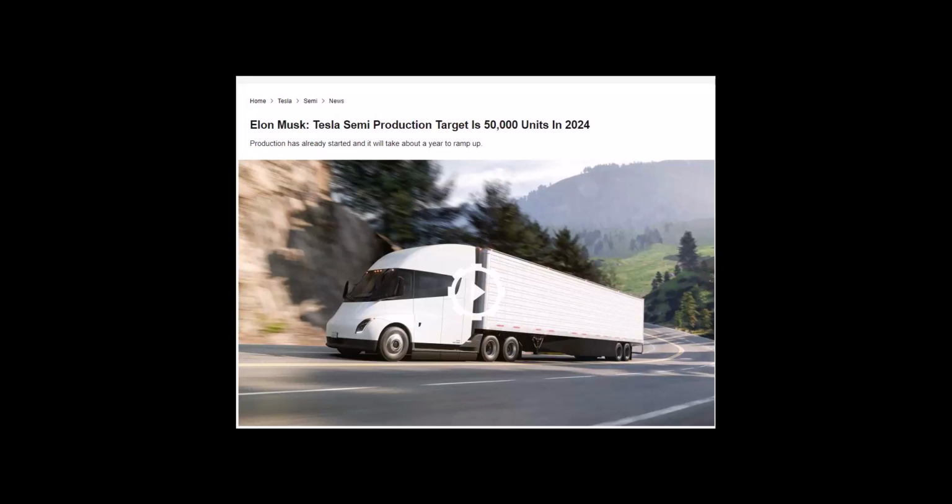Anyways, that is it for me. I hope you found this information useful. And if you are a Tesla stock owner, I think we can definitely see an increase in share value. It can only go up with the deployment of this new platform. And if you haven't invested in Tesla, I hope this information has helped make the right decision for you.